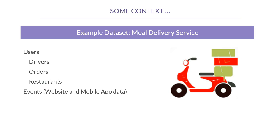Cool. So we actually wanted to take a step back and provide an example data set that we'll be walking through. So we've picked a meal delivery service, so think of something like Seamless or Grubhub. And some of the data points that might be relevant for this meal delivery service would be users. You're going to have customers placing orders on this service. Those orders that those customers are placing are going to be serviced by drivers, and they're going to be coming from restaurants. And on top of that, this data set might also have a website or a mobile app that people are ordering through. So those are the data points that we're going to be dealing with to walk through different metrics that you can start to derive.